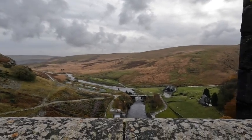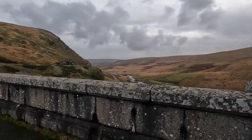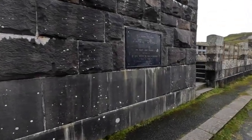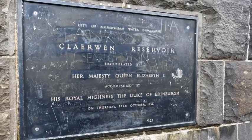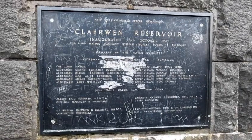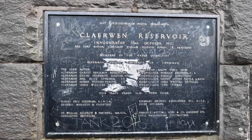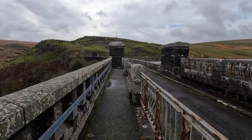So this dam is the youngest of all the dams, and was actually completed and opened in 1952. And it was opened by no less a person than Her Majesty the Queen. 23rd October 1952. Just like with the other dams, it was the city of Birmingham which actually paid for the construction. Climbing to the very top now.